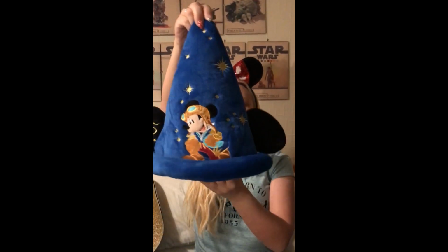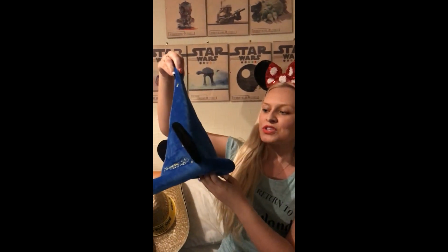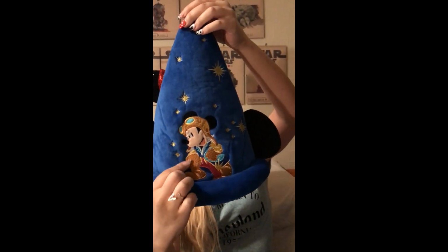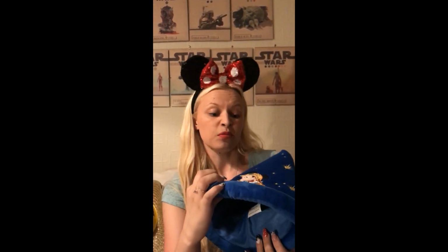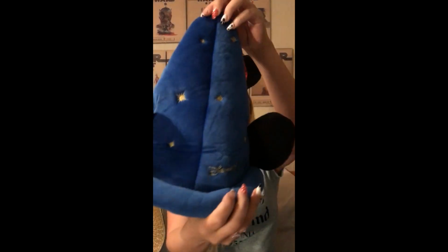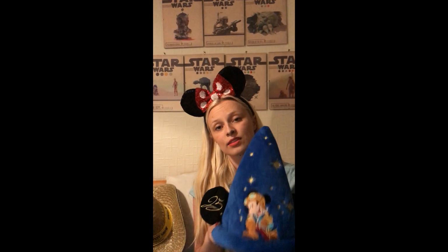So the 25th design is Sorcerer Mickey's hat, which I absolutely love, with the 25th outfit that Mickey's got on, and it also has 25 on the ear, and it's got just the stars on the back with the Disneyland 25th at the bottom. I absolutely love these. I wanted the Sorcerer Mickey hat anyway, and the fact that it comes with the 25 on, it's really good for me.